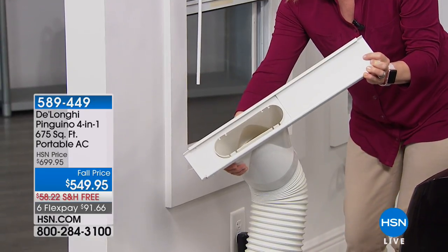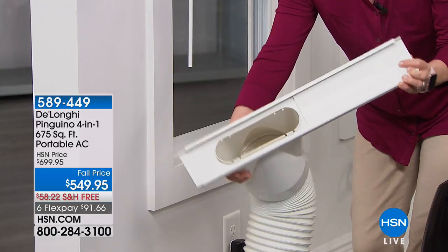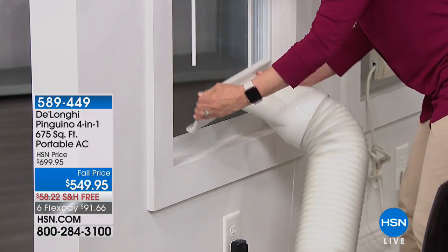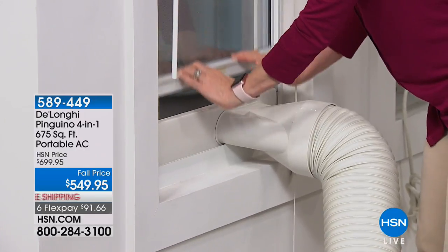Also my mom asked me if there's water that drips out. And I want to show you, it vents air. There's nothing that drips inside or outside of your house. So it's not like those old window units. It's not those old clunkers that you have in your window that drip on the outside of your house.